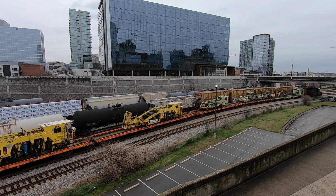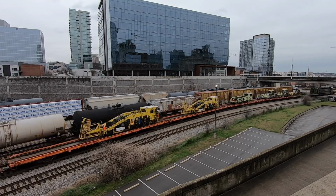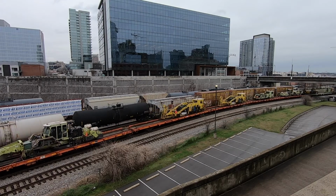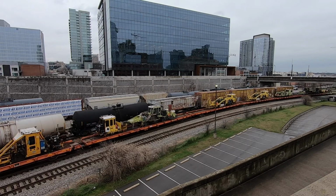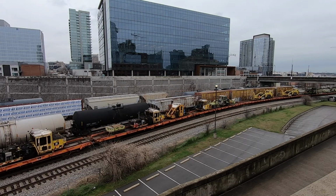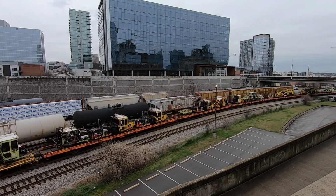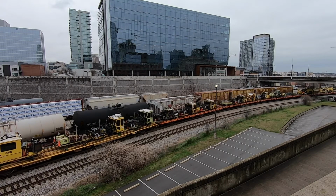Seeing here is W035. It's headed north through Nashville. We're sitting just outside the Kayne Avenue yard on a parking deck, so we get this nice overhead shot of this. It's a work crew train. It's headed from Brunswick, Georgia up to Washington, Indiana. Being led up by CSX 8060, which is an SD42, or SD40-2.